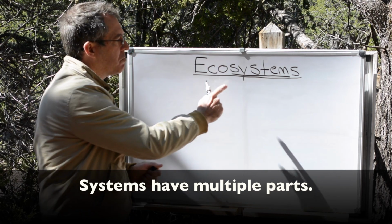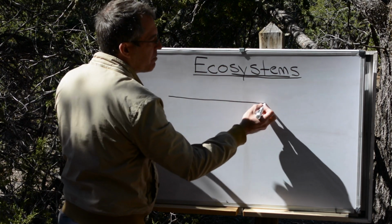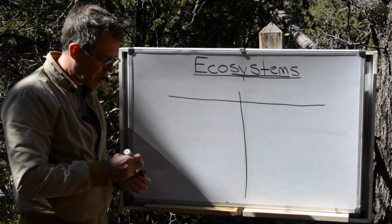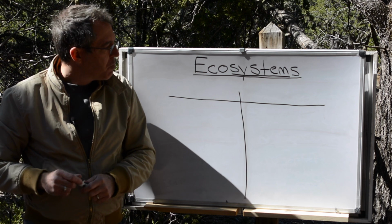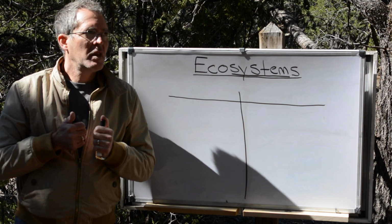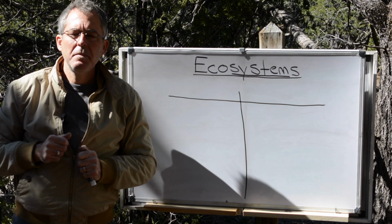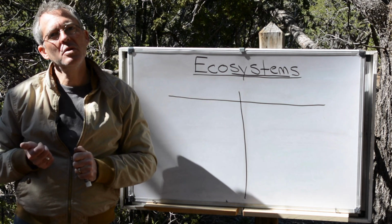So what we're going to do, since we're talking about ecosystems, is first on your paper, draw a big T, just like that. So what we have right now is a T-chart, or at least the beginning of a T-chart. How many groups are we going to have? Two. So we're going to zoom back in a second so that you can see what's around me and behind me. Or you can go to a window and look out the window wherever you're at, and if there's a natural area, trees or plants or something like that outside your window, you can do that too.